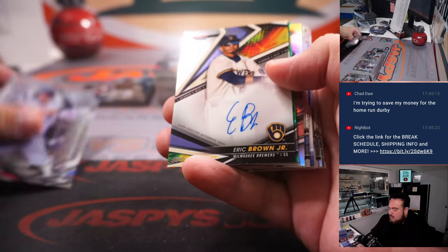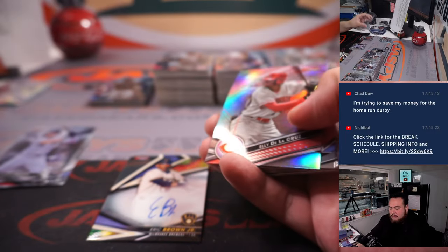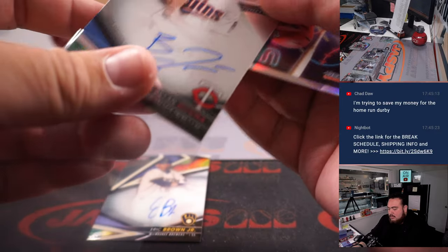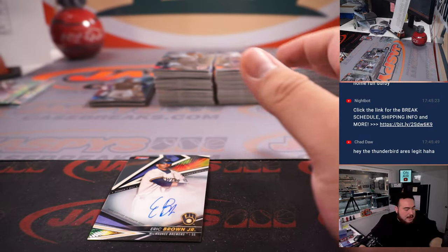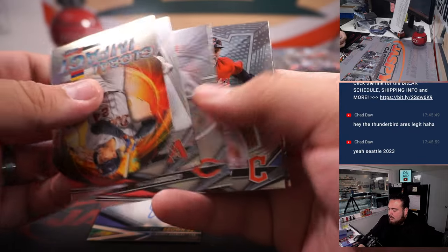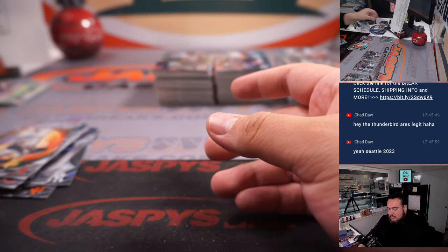Nice. Where's the All-Star game at this year? Eric Brown Jr. and then Lubov. Is it in Seattle this year? Brian Acuna Jr. No, I know. I think they're actually pretty good. But you know what I'm saying, though. It's just like when NBA goes back there soon, you know? It's probably going to be super, super expensive. Eric Brown Jr.